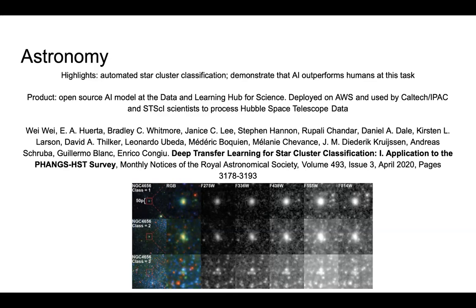So for many years, the labeling of these images has been done by humans. The person who actually started this decades ago is Brad Whitmore, who's a co-author of this paper. And so Brad and Janice Lee from Caltech approached me and asked me whether it was possible to use deep learning to automate the classification of these images. And so over the course of about 6 months, we developed neural nets that actually outperform the accuracy of humans to classify these images.